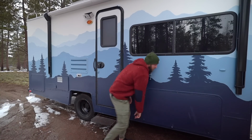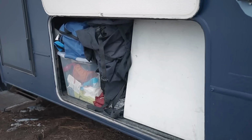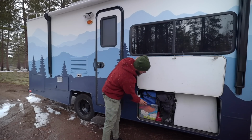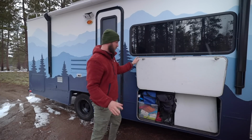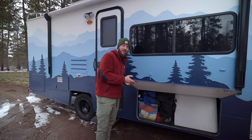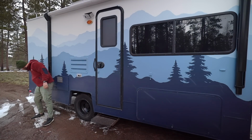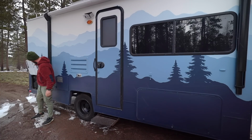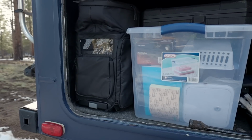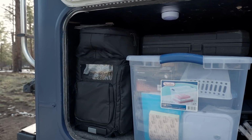This first one we use for mainly our camping supplies. So we have some chairs in here, a table, Kona's runner, and then a lot of just miscellaneous smaller things that we keep in this bin. So we kind of got it packed to the brim right now, but we love it and it holds basically everything we need. The second storage compartment we have over here is actually where I store a lot of my tools and also our EcoFlow, which powers the RV and actually makes the RV think that we're just on shore power, but I'll get into that a little bit more in detail.